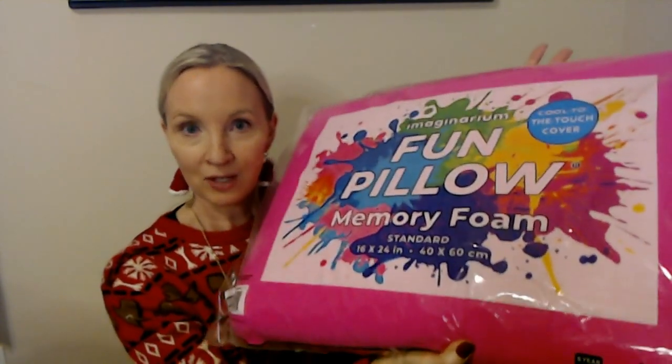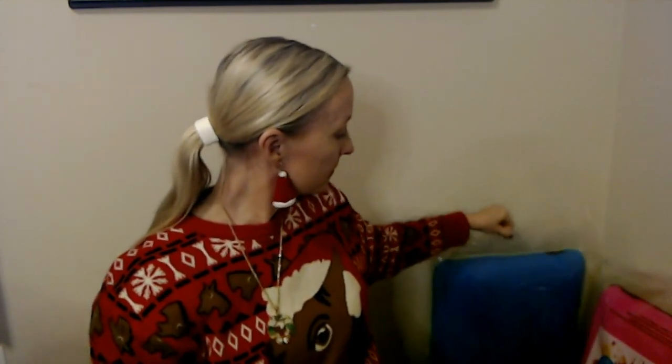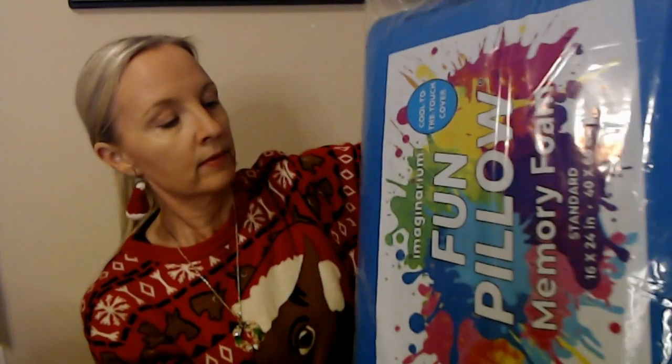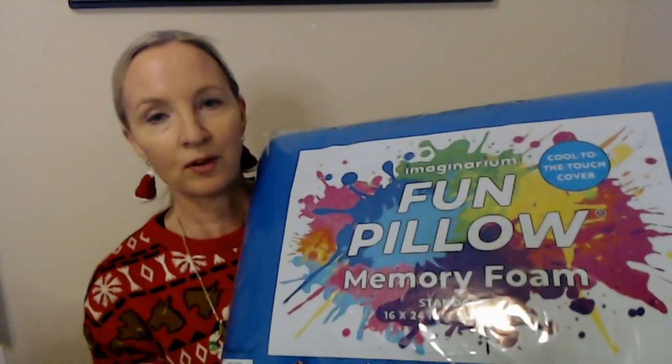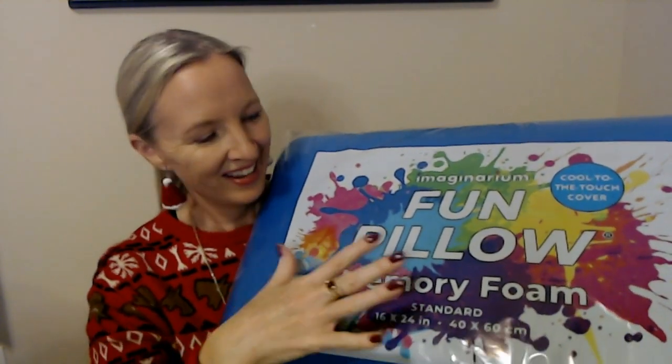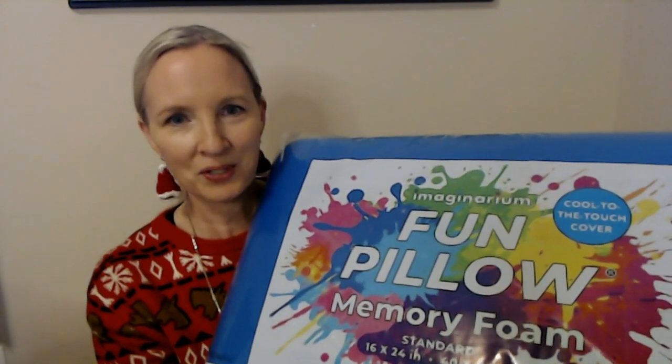So I got this pink one. I thought about just getting two pink ones, but I want them to be able to tell them apart. So I got this pink one, and I got a blue one too. Look, I really like this blue one. This is an awesome pillow. There's nothing like a good pillow, I'm telling you.